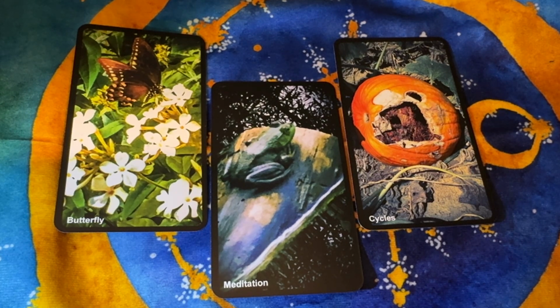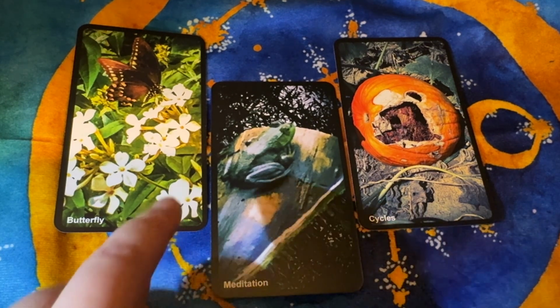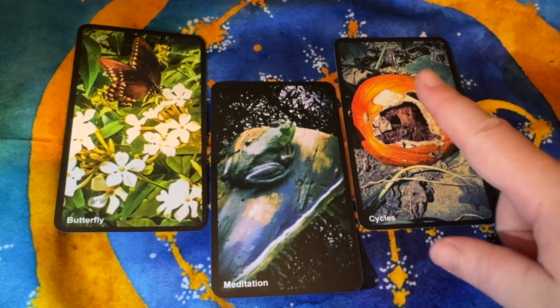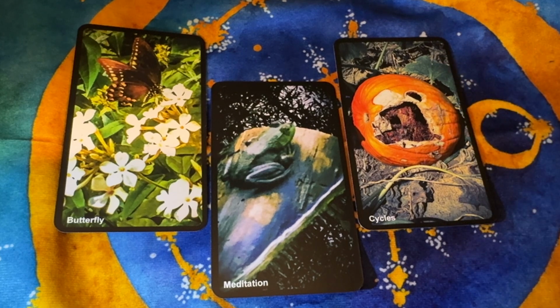I'm looking a little more at the cards and seeing other things that stand out. The first two involve creatures. It's a frog and a butterfly. The first and the last involve plants. So the flowers, obviously, and the pumpkin, even though it's on its way to be an unpumpkin.